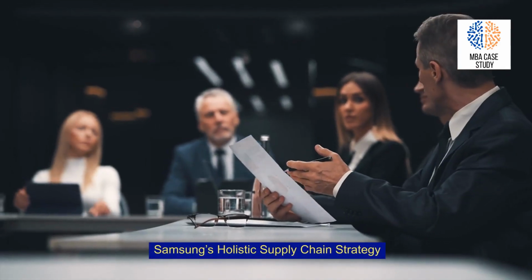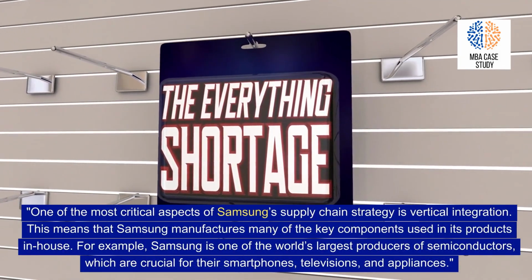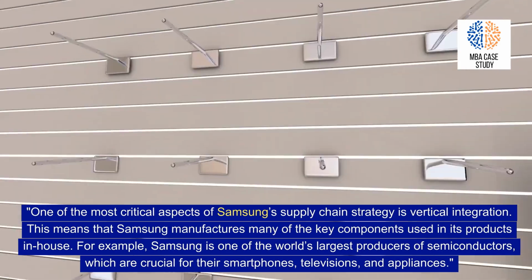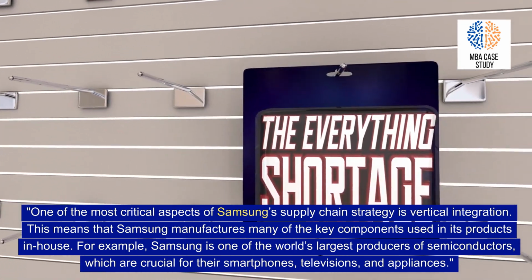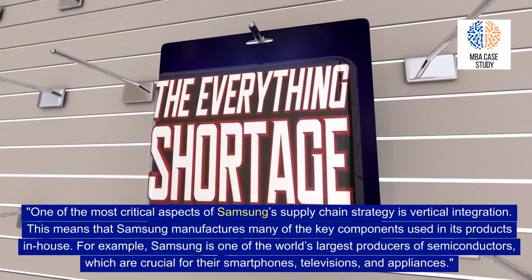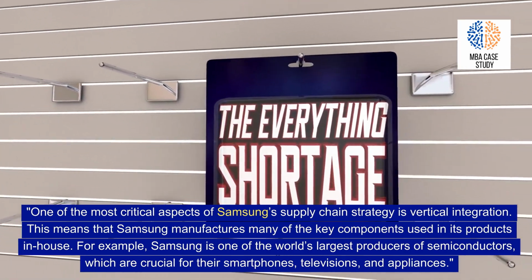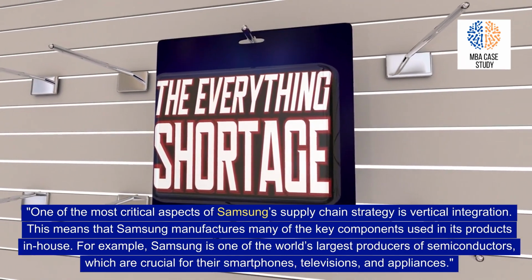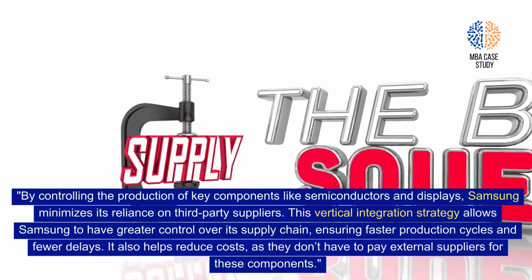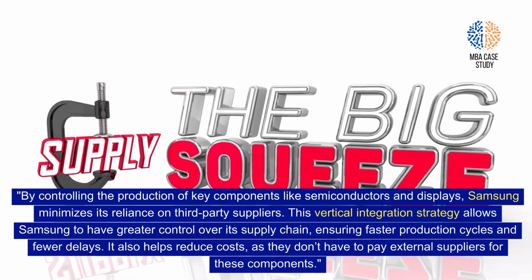Samsung's holistic supply chain strategy. One of the most critical aspects of Samsung's supply chain strategy is vertical integration. This means that Samsung manufactures many of the key components used in its products in-house. For example, Samsung is one of the world's largest producers of semiconductors, which are crucial for their smartphones, televisions, and appliances. By controlling the production of key components like semiconductors and displays, Samsung minimizes its reliance on third-party suppliers.